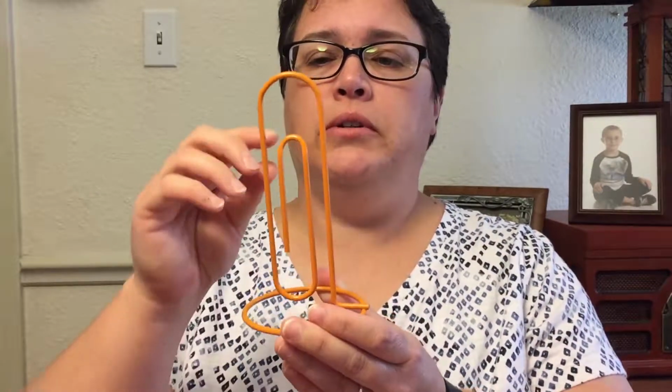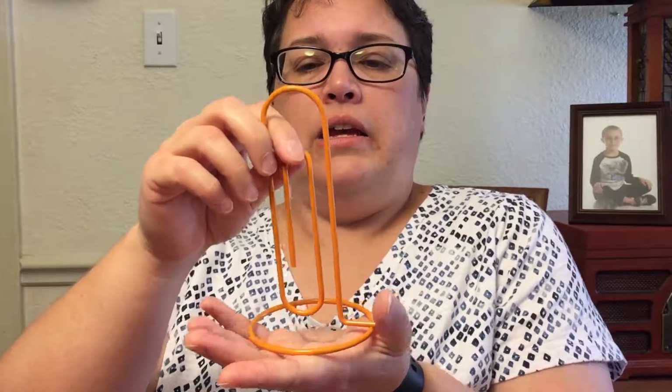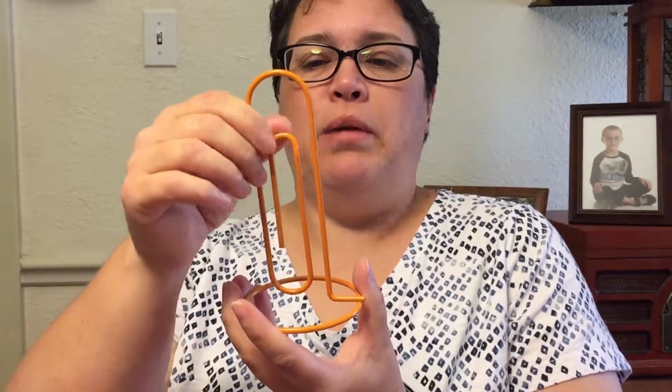The next thing that I found was, and I couldn't help myself, this really cool paperclip holder. It sits on your desk and just holds whatever papers or whatever. I haven't used it yet. I just thought it looked really cool on my desk.